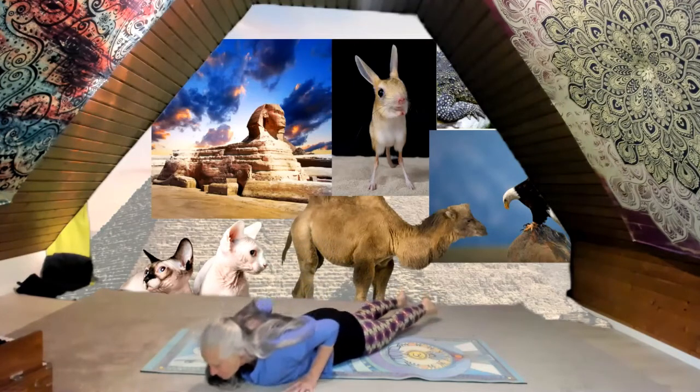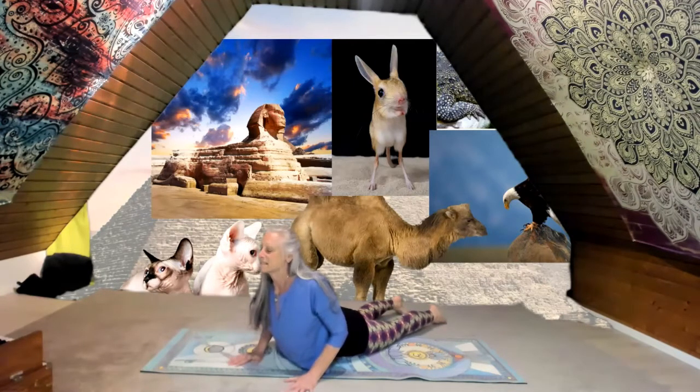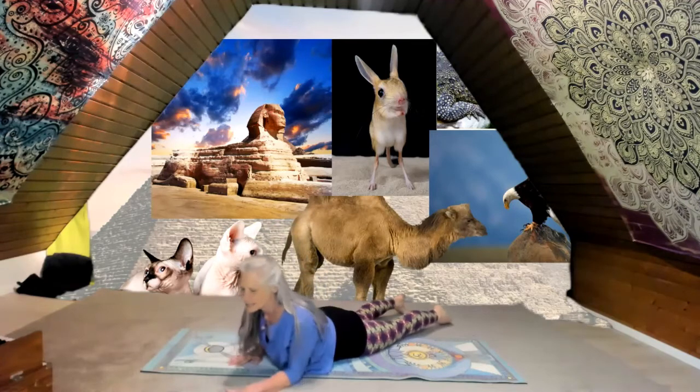And then come up on hands and knees. Take a couple of cat and cows. Breathing in, breathing out. You can meow and moo if that makes you feel really good. And then push all the way back to child's pose. Tuck your toes, come into your high plank. Nice and long, belly's tucked in. Booties down and lower all the way down to the floor for three cobra hisses. And back to Sphinx pose.